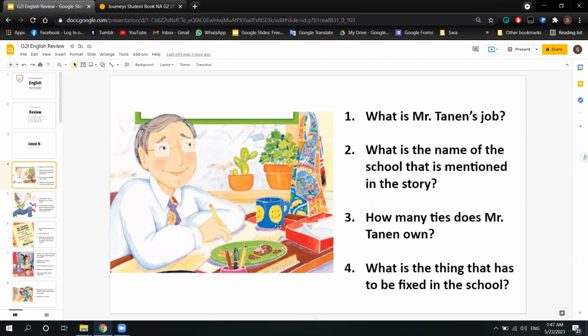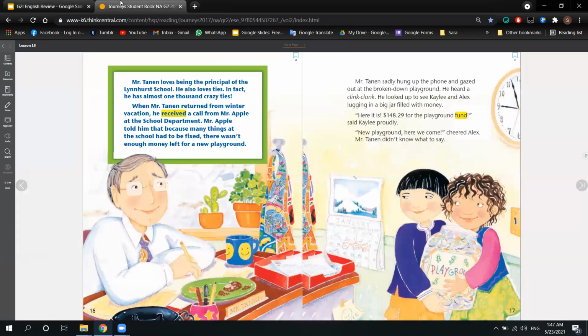Okay, what about the second question? What is the name of the school that is mentioned in the story? Its name is Lyndhurst School. Lyndhurst School, okay? You can find it at page 16. The answer to any question that is asked about the story can be found in the text.